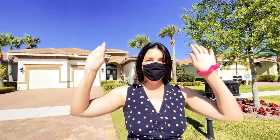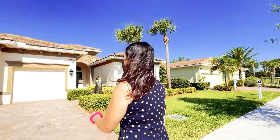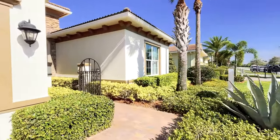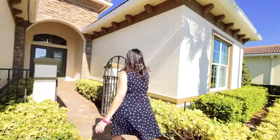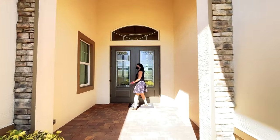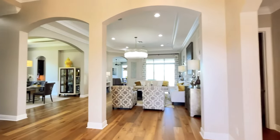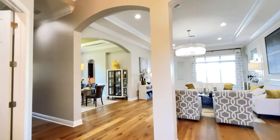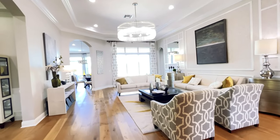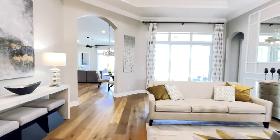This is the Colina. This house is so amazing. Be ready to be amused. Yeah, it's kind of hard to keep it stable though. It's easier on the GoPro.